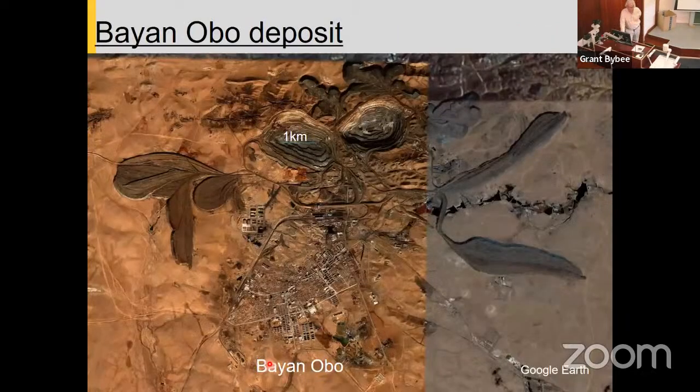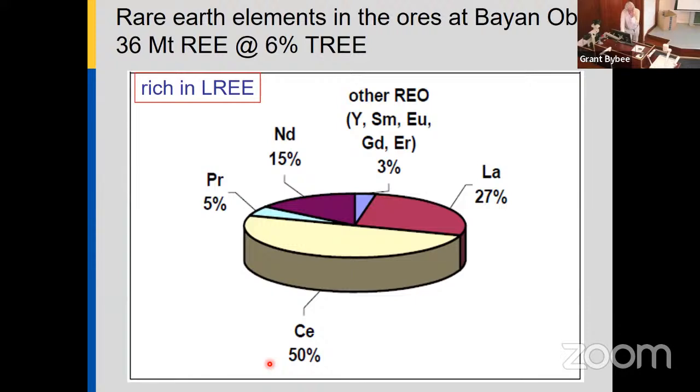It's a huge complex, and it was mined for many years for iron. There's a lot of iron. But the thing I was just mentioning is that all the rare earths kind of look like this. There's something like 50% cerium. And if you look at praseodymium and neodymium together, it's about 20% of the total rare earths. That's a decent number, and it's typical of carbonatites.